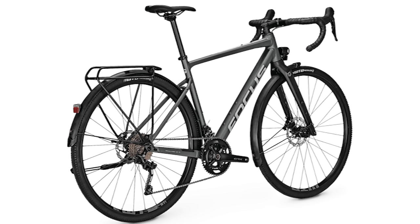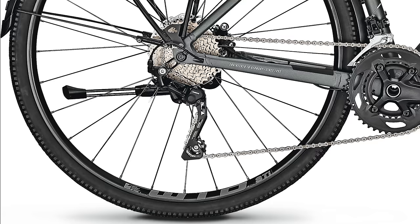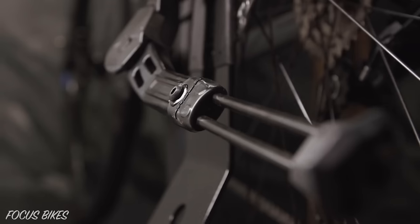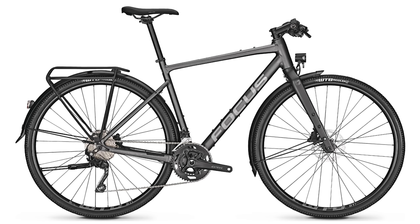Should you feel like pushing the limits of the drivetrain, the Shimano GRX rear derailleur that comes with the bike is known to handle cassettes with much larger sprockets. The Atlas also wins my heart because it comes with a kickstand, and there's also a flat bar version of this bike if that's what you prefer.